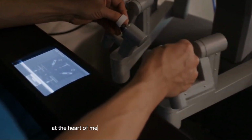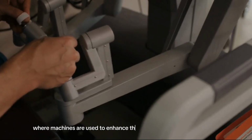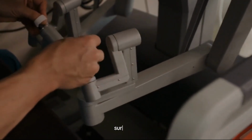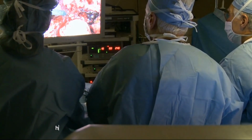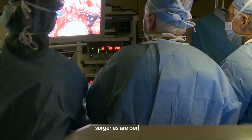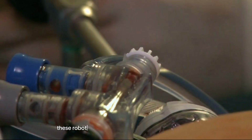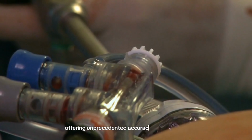At the heart of medical robotics is robotic-assisted surgery, where machines are used to enhance the precision and control of human surgeons. Systems like the Da Vinci Surgical System have been instrumental in revolutionizing how complex surgeries are performed. These robots act as extensions of the surgeon's hands, offering unprecedented accuracy and dexterity.